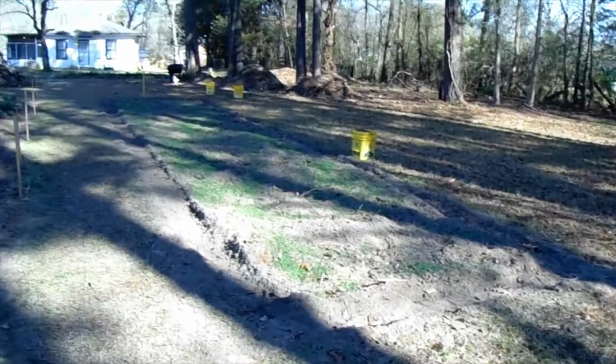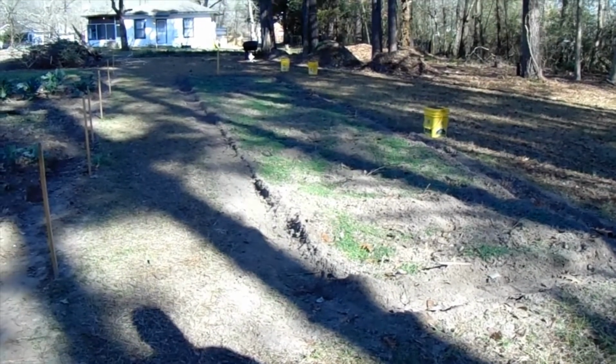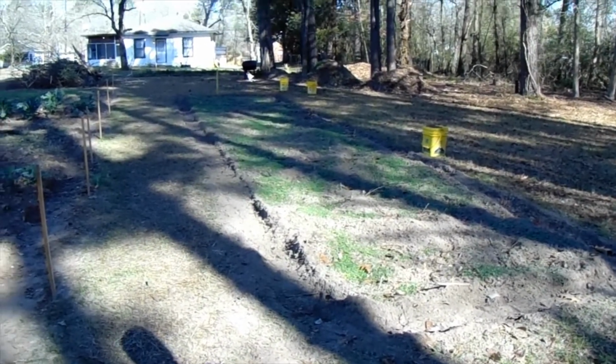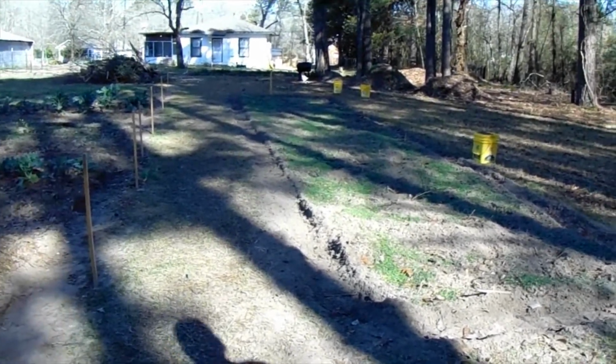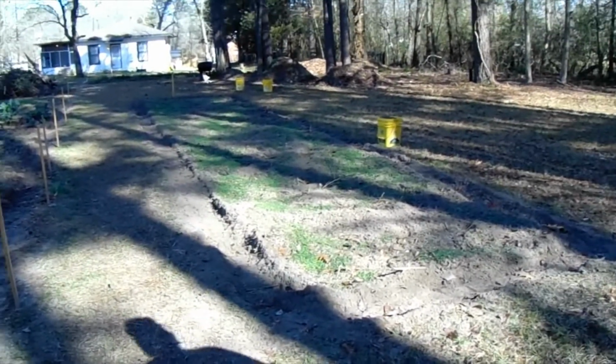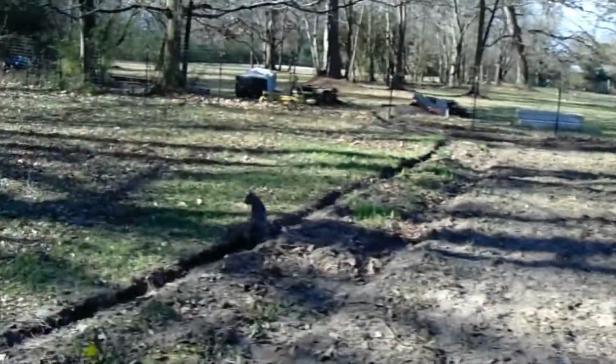And this big bed is going to be our bean bed. And it's got cover crop on it again. That puppy's 65 feet long. It's just sitting there now because it's too cold for beans. When we get ready, we'll turn it over and rake it in. And let's bring you to the last bed back here, right?